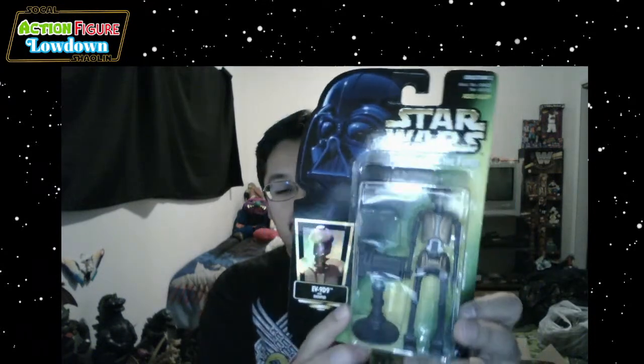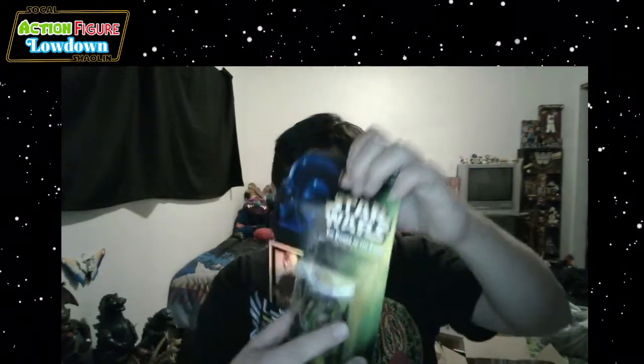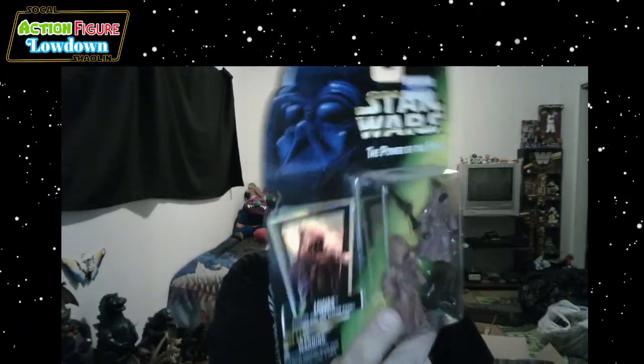I got an EV99 right here, all mint on card. I got them for like $5 a piece. Then I got one of the Royal Guard, Emperor Royal Guards. I'm starting to pick these things up. I don't know why. They're cool. I like the fact that they made so many characters. And then I got Forlom. He's cool, one of the bounty hunters. And because I got the Sandcrawler, I got some Jawas right here. So whenever I get around to opening the Sandcrawler, I'm going to put some Jawas in there.